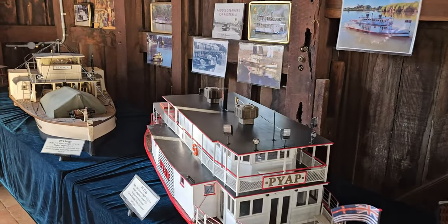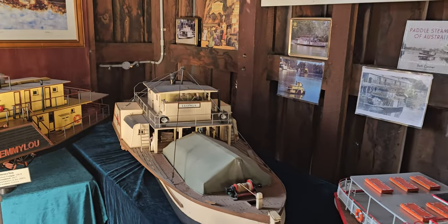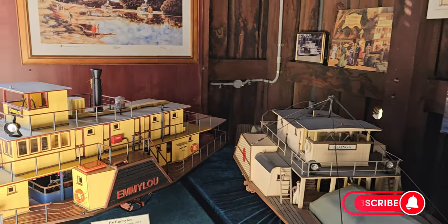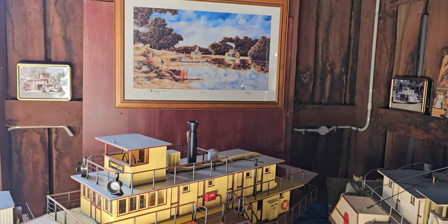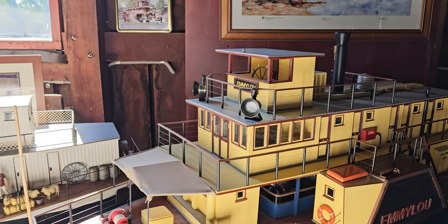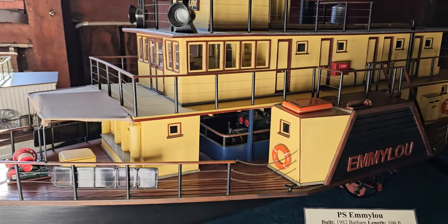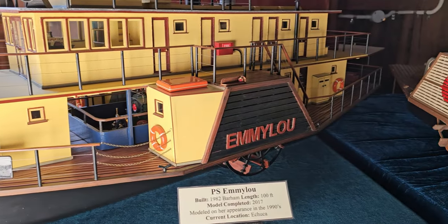There are 5 models of the paddle steamer PS Marion, each depicting a different time in her history. On the deck of one, meticulously stitched hessian bales represent her cargo of wool bales. On others are passenger cabins. The real PS Marion has been fully restored and cruises the Murray from Manham in South Australia.